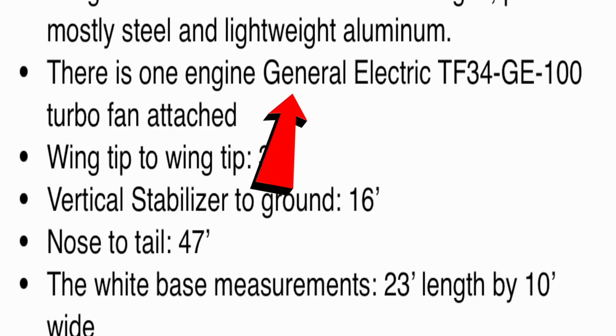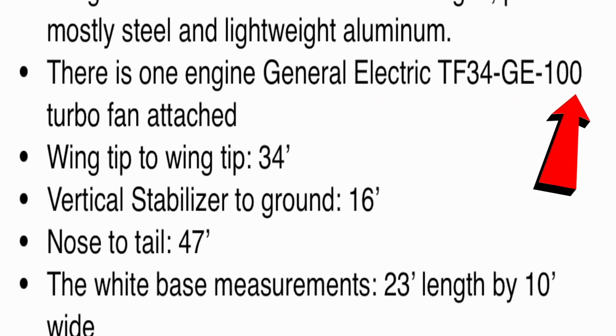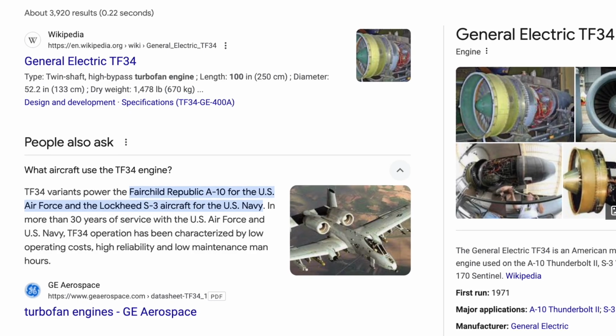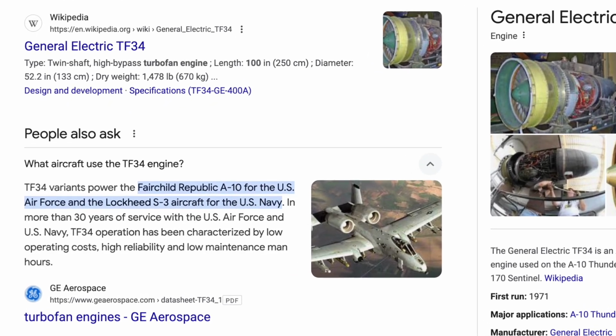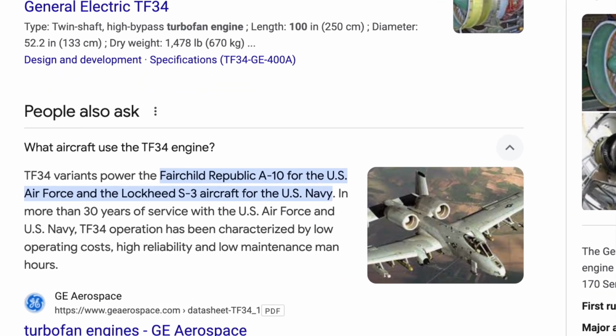It is a General Electric TF34-GE-100 turbofan type. And I was like, okay, I've never heard of a TF34-GE-100, so I looked that up, and what pops up? An A-10 Warthog. And I was like, holy crap. This NASA jet has the engine from an A-10 Warthog. I'm like, same thing I've ever heard. What? I just got an A-10 Warthog engine for $260.